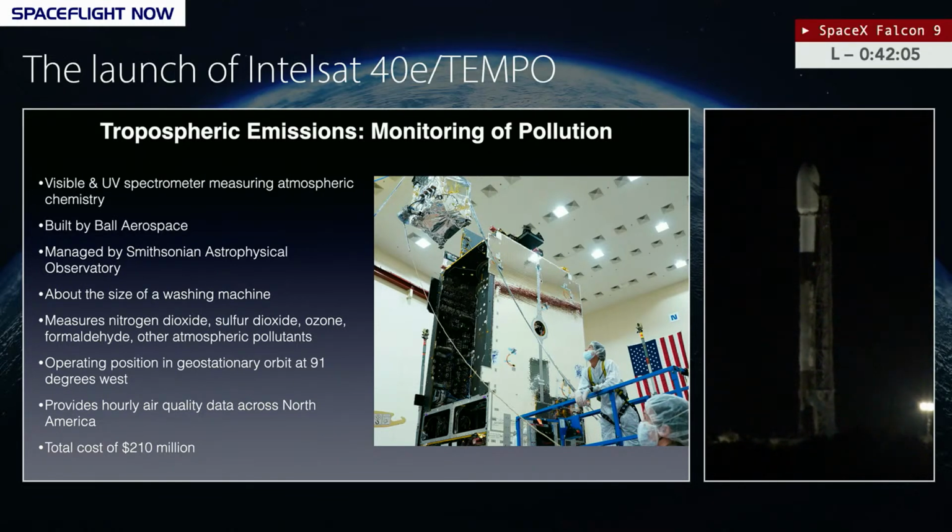So the TEMPO instrument is actually fixed to the top of the Intelsat 40E spacecraft. It's on an Earth-facing panel when it's in the configuration that it'll be operating in orbit. This instrument has sensitivity to measure chemicals such as nitrogen dioxide, sulfur dioxide, ozone, formaldehyde, and other atmospheric pollutants. And the instrument has the capability to make hourly measurements across the entire continent, and in localized areas can actually make measurements of air pollution at intervals of just 5 to 10 minutes. Space-based instruments today only have the ability to do that about once per day.